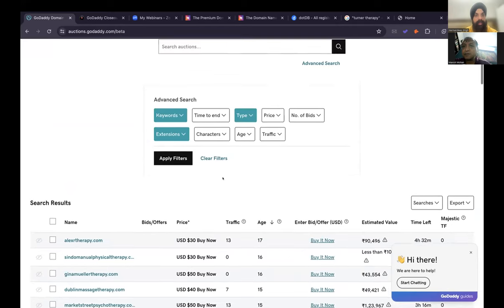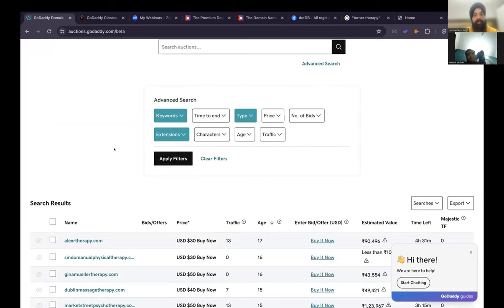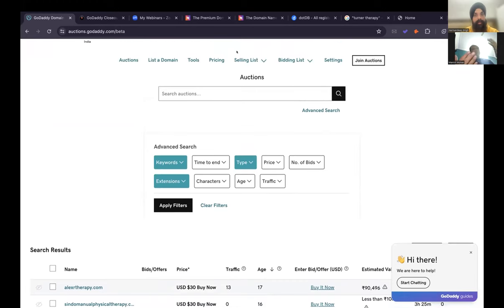First of all, you make a keyword list. The keywords which are selling mostly in the market, the trend of that keyword, and what is the industry behind that keyword, like therapy, counseling, dentist, because most dentists have big money in the pocket. So you can use the dentist industry also, in the US, Canada, Australia, and Europe.